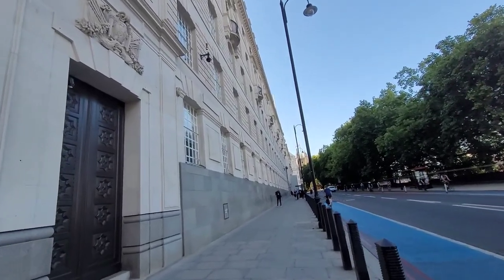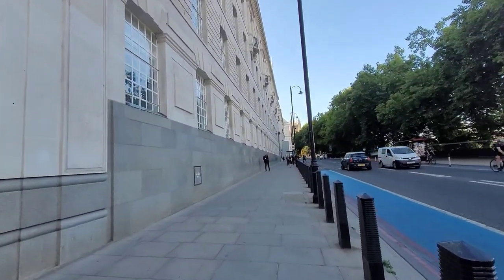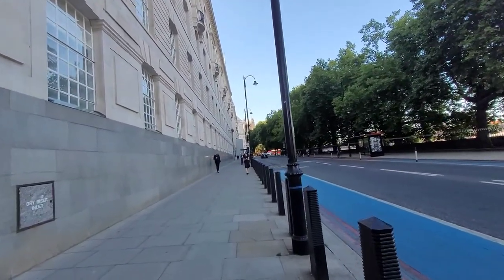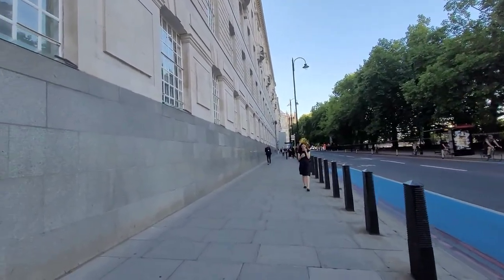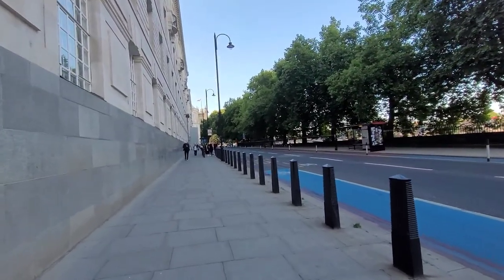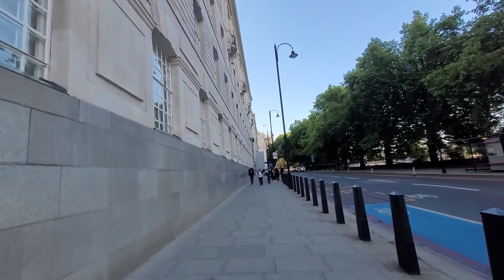This building, a vast long thing that takes up the whole block here, as its shuttered and blacked out windows may suggest, is the headquarters of the International Security Service, MI5. They've been here at Thames House, its official name, since 1994.